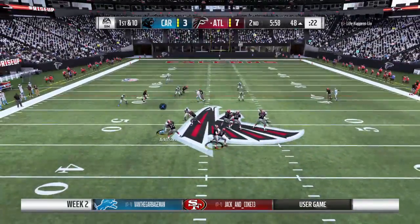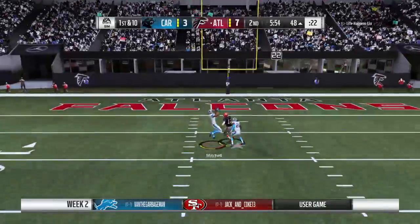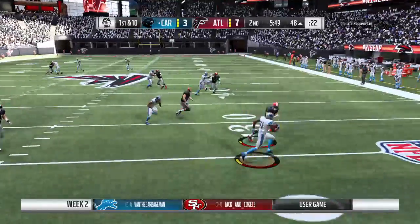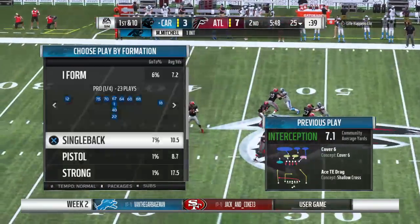On 1st down, Moore. He's airing it out for Sanu. Into a double team, and it's intercepted. Picked off by Mike Mitchell. And the return will stop right around the 25.